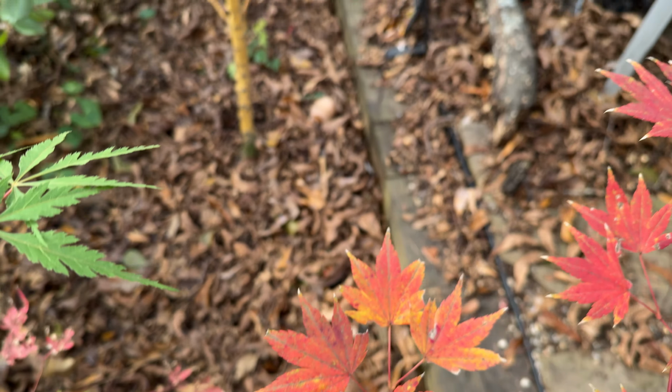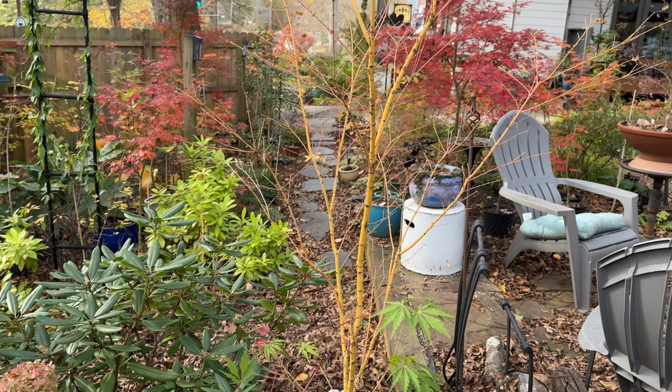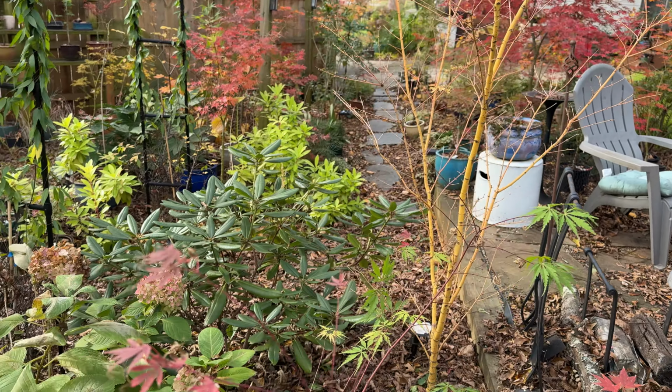Right there is my, as you can see, I never tire of showing it off. It's my Bihou. Now it's totally fully yellow and no leaves left. So you can see it's very colorful out here right now. All kinds of shades of greens and yellows and reds and oranges.